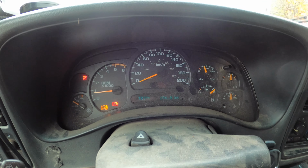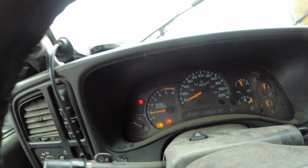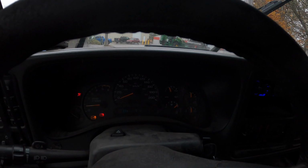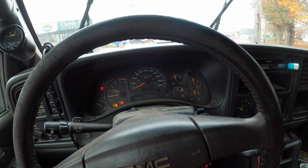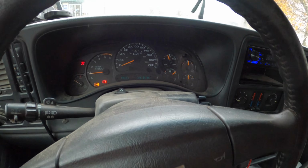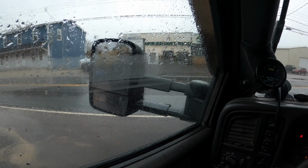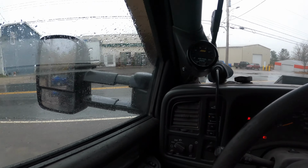All right, guys. It's still raining pretty good, so I didn't want to take my camera out. We got 194 kilometers. We're just leaving the local gas station here. 68 liters this pig burned. So 68 liters right now is $118. But that's what she burns with these big tires hauling that big trailer. And just as well I had them, or I probably would have been stuck there at that last spot.